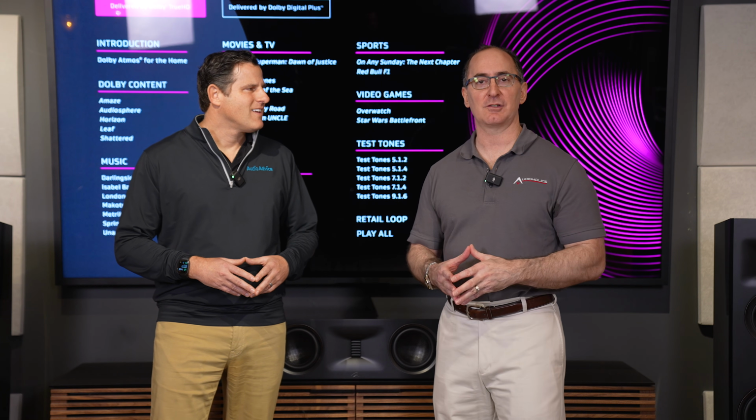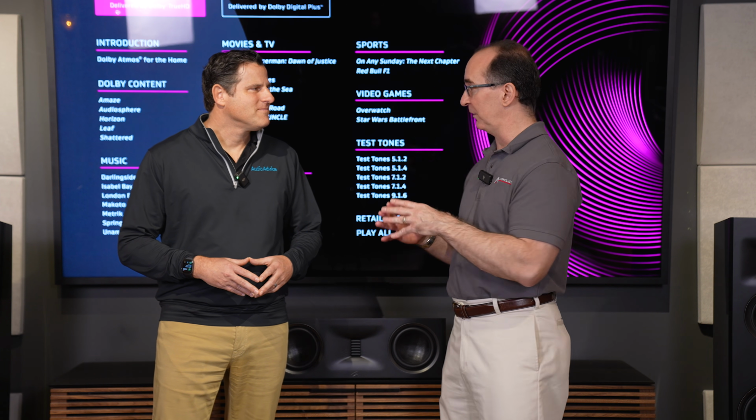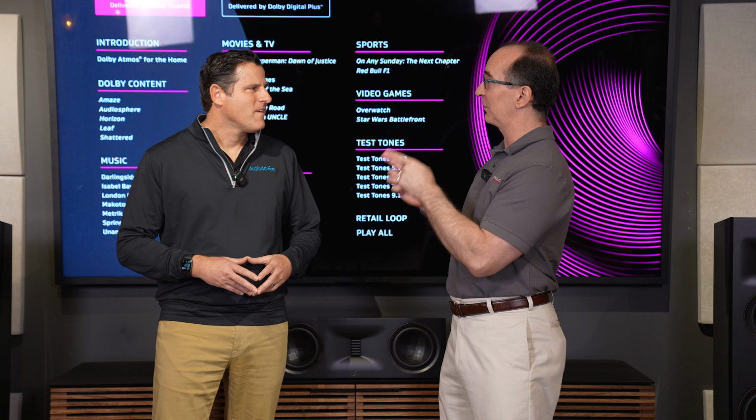Usually when I go to like CEDIA or I go to other demos or trade shows, they always goose the bass 10, 20 dB, and it becomes overbearing and you can't really focus on the sound of the equipment. I was relieved that you had such a good balance here. The bass wasn't overbearing, it was tight. Anthem ARC Room Correction just does a fantastic job of integrating the speakers with the subs, but you didn't goose the bass levels. Can you talk a little bit about that?